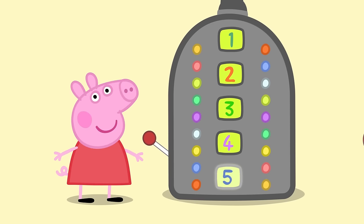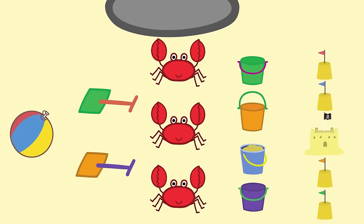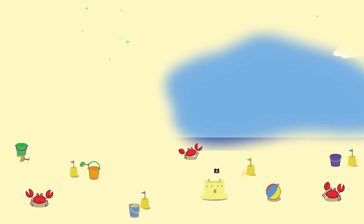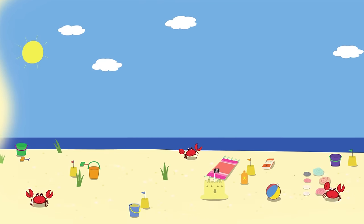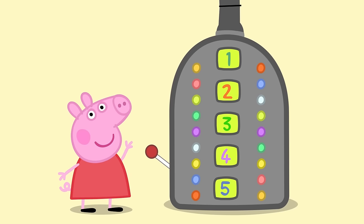Now the beep bop boop machine has landed on the number 5. Making sandcastles is so much fun, and I bet it'll be just as much fun to count them. 1, 2, 3, 4, 5! 5 sandcastles! I wonder where we are. Can you tell? You are right! It looks like Peppa has had a lovely day at the beach. Counting with Peppa Pig.